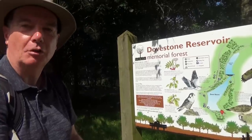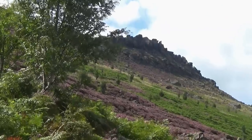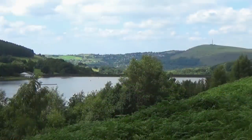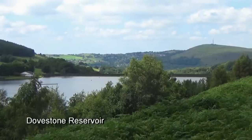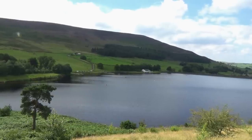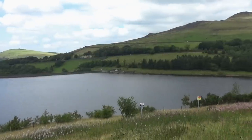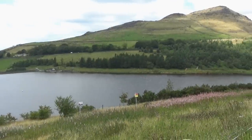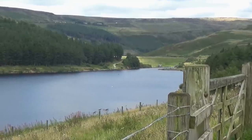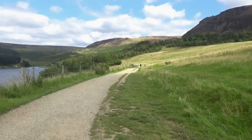Oh well. Let's get on with the walk beside the water then. I follow the track along the eastern side of Dovestone Reservoir, which lies at the merging of the Greenfield and Chew Brook valleys. Dovestone is the lowest and largest of the three Greenfield Valley reservoirs. It supplies drinking water to the surrounding area and is a tourist attraction, providing several beautiful walks amongst the picturesque landscape in this part of the Peak District.